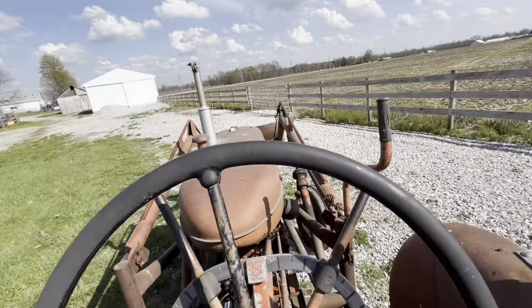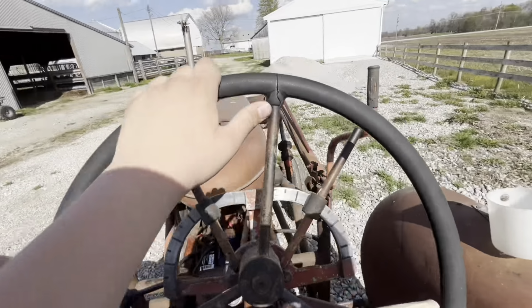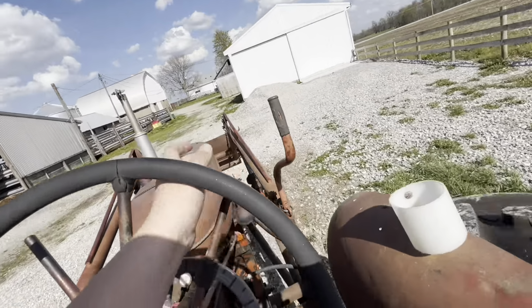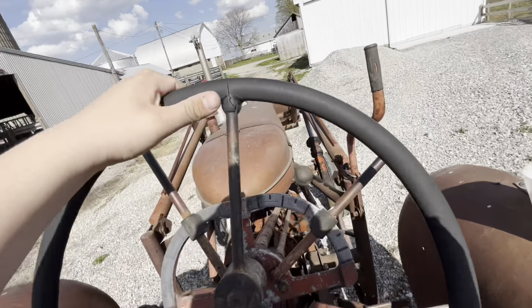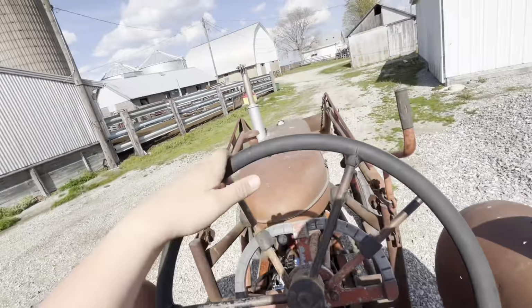For 70 years old, I'd say it's in good condition. It's a decent little tractor. 3-plow tractor. Starts right up. Just gotta make sure you turn the key. I forgot to do that a minute ago. Runs wonderfully. Uncomfortable to sit on is what WD-45s are, but whatever.